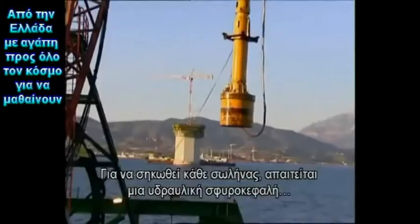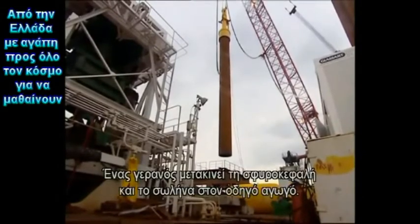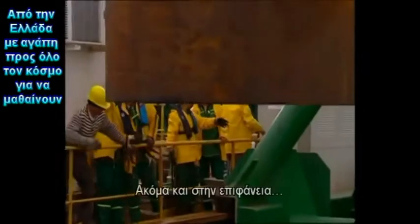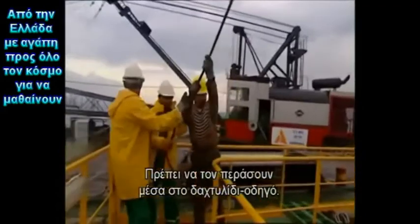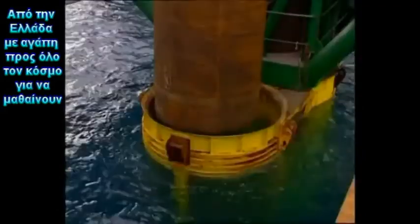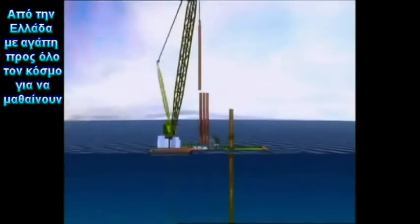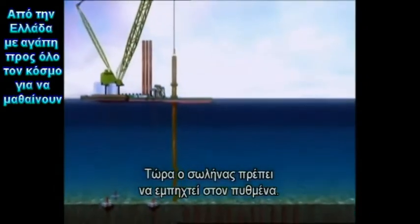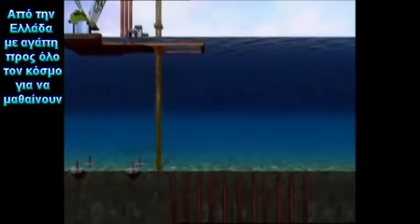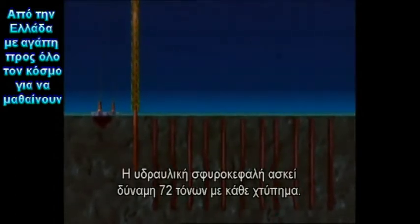To pick up one of the pipes requires a hydraulic hammerhead, big enough to host a poker game. A crane moves the hammerhead and pipe to the guide tube. Even at the surface, it is hard to maneuver the 6-foot wide pipe into position. They need to thread it into the guide ring. Now the pipe must be rammed into the seabed. The hydraulic hammer delivers 160,000 pounds of force with each blow.